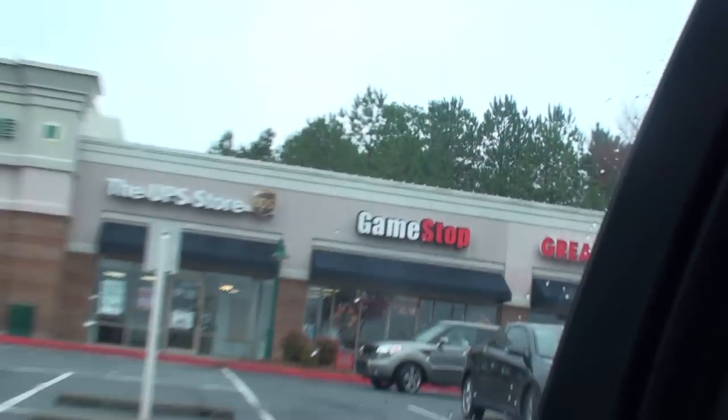Hey everyone, we just got out of GameStop. Check it out. GameStop. Yep, and we got our 3DSs. We got both of the colors. I got a case, they didn't have one for him. And we got 6 games. We'll see what they are. Even better.